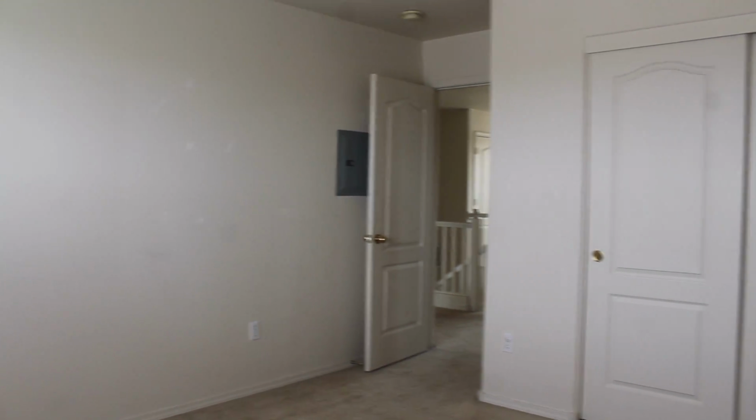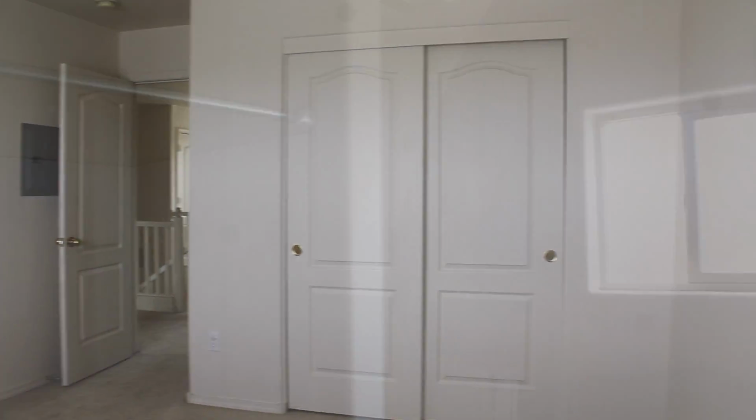The other guest bedroom is a decent size and it's right next to the guest bathroom that has double sinks and a tub shower combo.